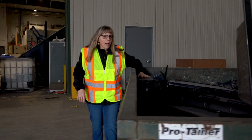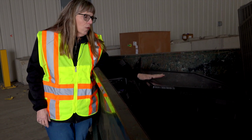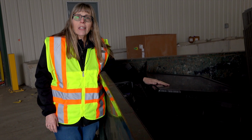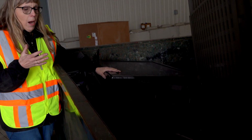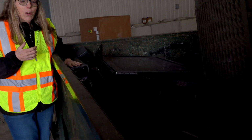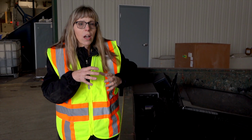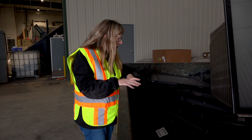So, for example, here's a tower. The only things we charge for as far as e-waste or electronic waste is the screens, the TVs, and the laptops, and the computer monitors. So the tower, there would be no charge for. The printers, there's no charge for. If you have smaller electronic type items, we don't charge for those.